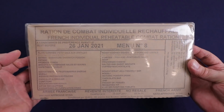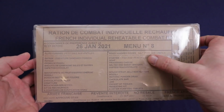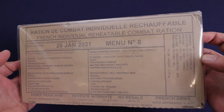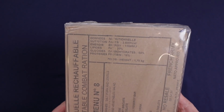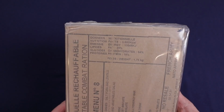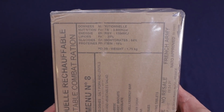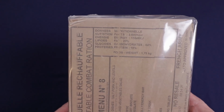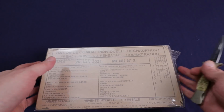A few other things about the ration. I know one of the mains is salt pork and lentils. I forget what the other item is, but it's not printed very well. As for some of our nutritional facts, this has 3,600 kcals, 20% fat, 64% carbohydrates, and 16% proteins. This ration weighs 1.75 kilograms, or about 3.85 pounds. Let's get this opened up, get started.